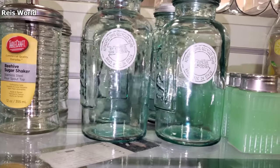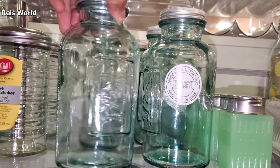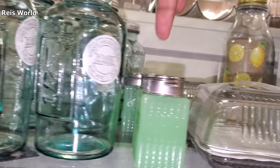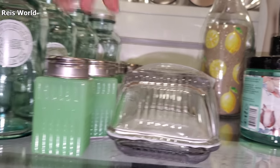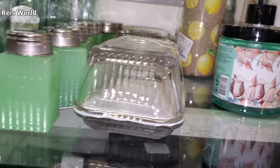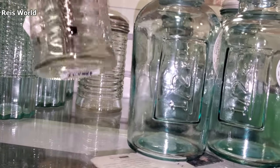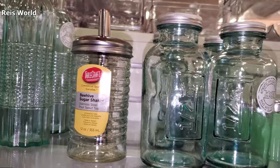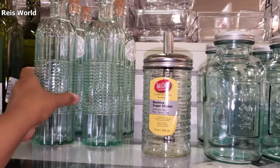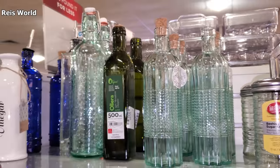These are nice too. Let's see. These are $4. This little jade one for salt and pepper. They're $4 a piece. More glass butter jar for $5. Beehive sugar shaker. Let's see. For four. I like these little glass jars. They're just so pretty to me. $5. And of course they have the blue.